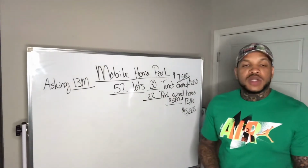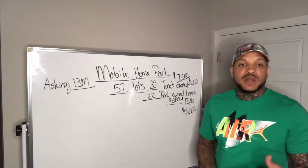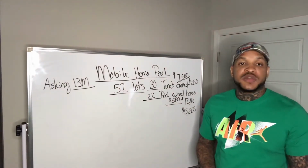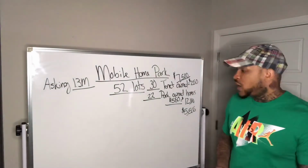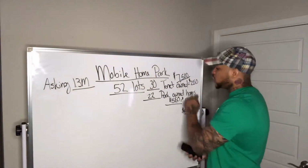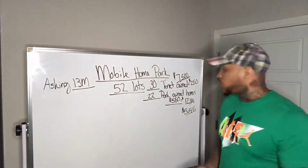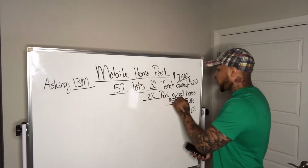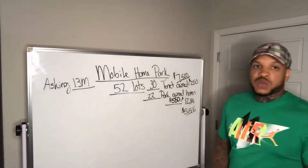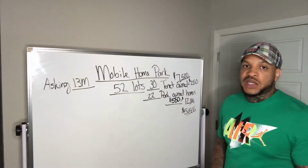Keep in mind, if you're going to own a mobile home park, there's nothing wrong with owning the homes. Just know that your expenses will go up. Instead of being 40%, it's probably going to go up to roughly 50%, because you're going to have to do a lot of work to the homes. So keep that in mind. He had 30 tenant-owned homes and 22 park-owned homes, and he was getting $550 a month on the park-owned homes, which he was renting out. That would accumulate to about $12,100 every single month. That's what he's bringing in as income.